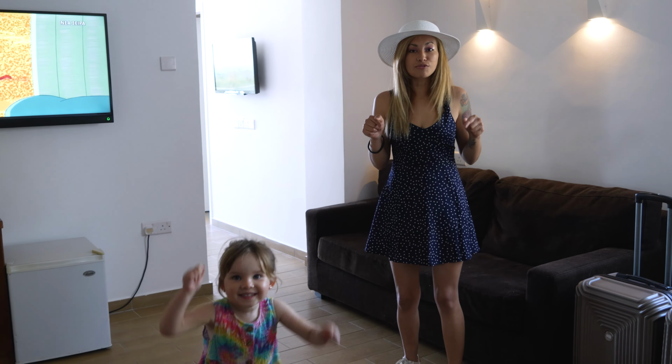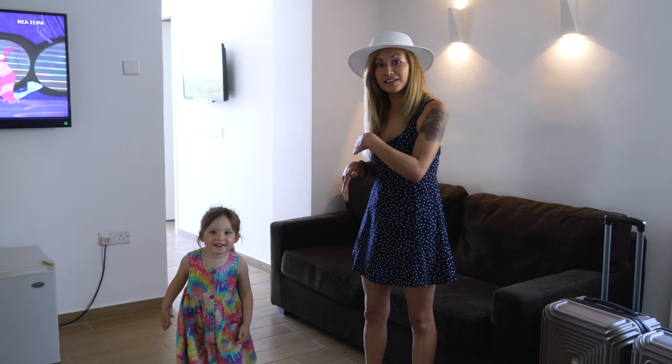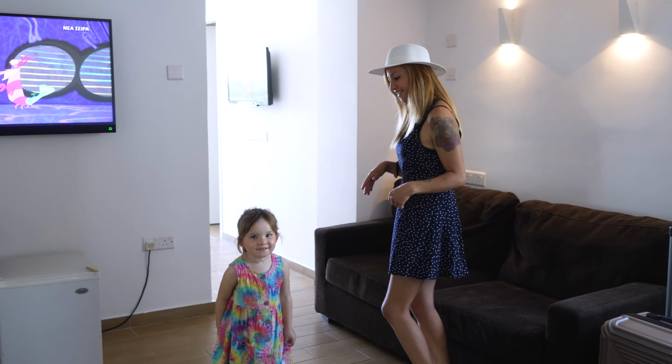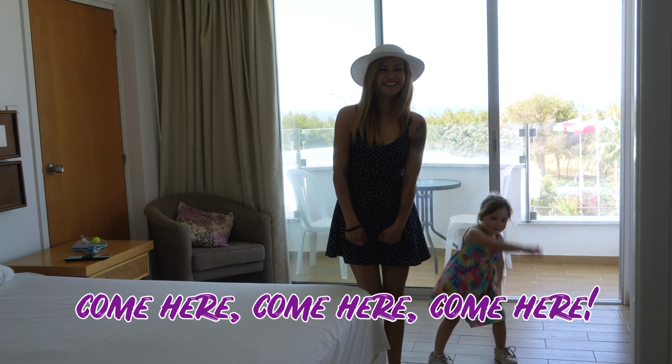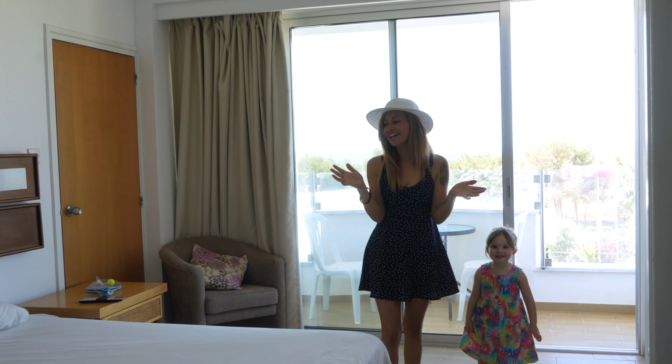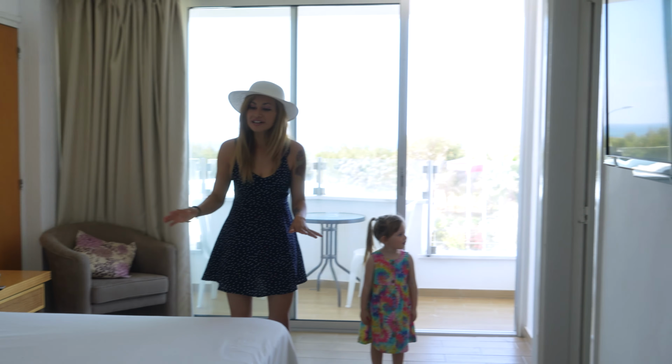This is an extra room where you can play and do everything you want here. But let's go and see the rest of the room. Come on. Come here. Well, this is the room. This is actually a really nice bed.